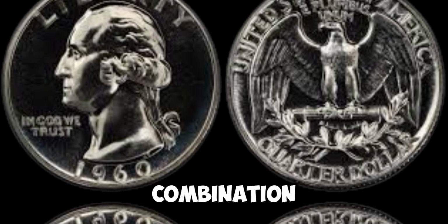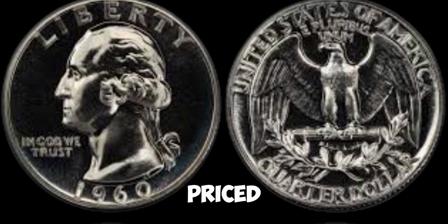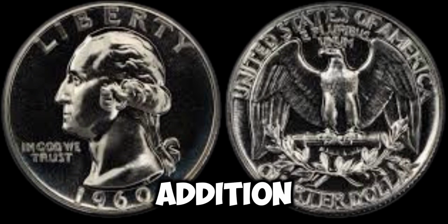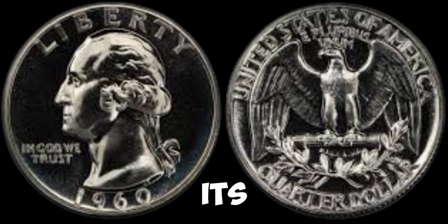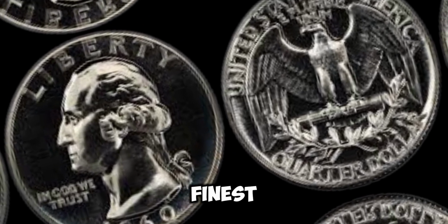The coin's unique combination of American and Canadian elements, along with its rarity, has made it a highly prized collectible, fetching prices upwards of $1.6 million at auction. In addition to mint errors, the condition of a coin also plays a significant role in determining its value. Coins that have been well preserved and show minimal signs of wear and tear are considered more valuable than those that have been heavily circulated. In the case of the 1960 Washington quarter coin, examples that are in mint state condition can command premium prices from collectors who are willing to pay top dollar for the finest specimens.